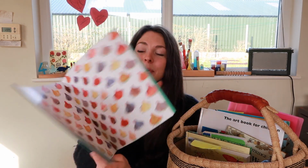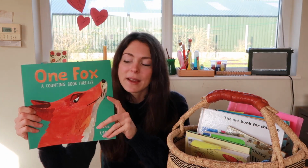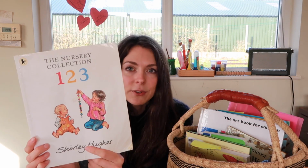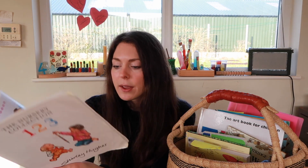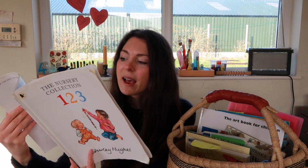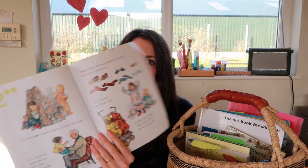Really beautiful, gorgeous illustrations. Yeah, we've been loving that, and it's just such an easy book to pull out. Toby loves it too, and that's been fantastic. I've also added in our Shirley Hughes 1, 2, 3. This is from the nursery collection, which we bought on eBay a while ago. It also contains the seasonal Shirley Hughes books, as well as books on colours and noises. It's an incredible bundle. And if you've got a child who's a fan of Shirley Hughes, they're sure to love this. It's a nice, gentle introduction to counting.